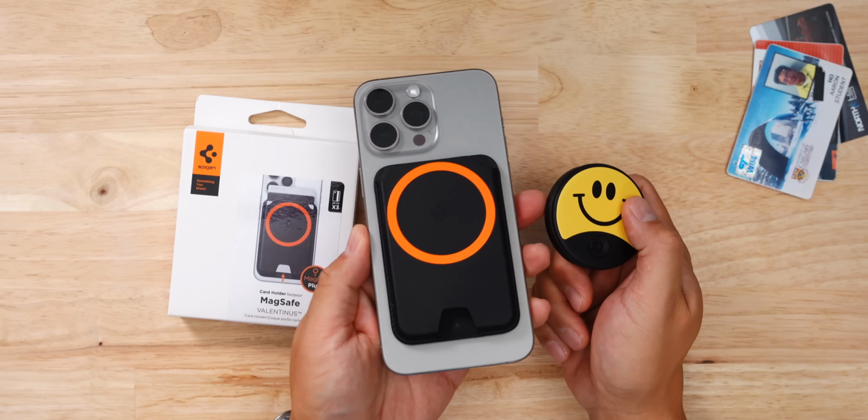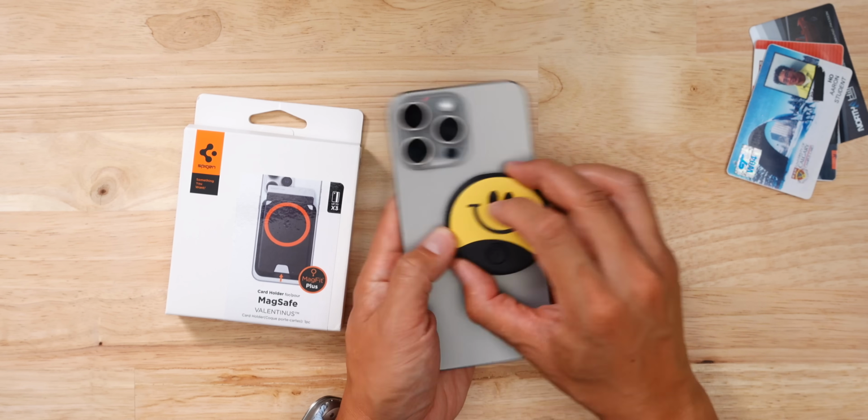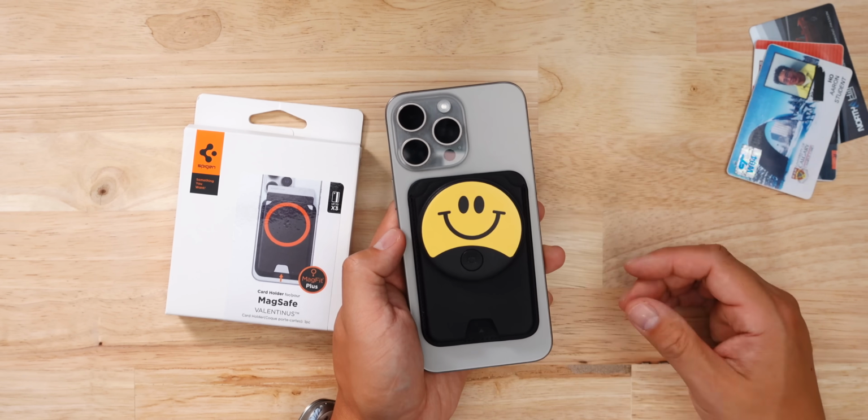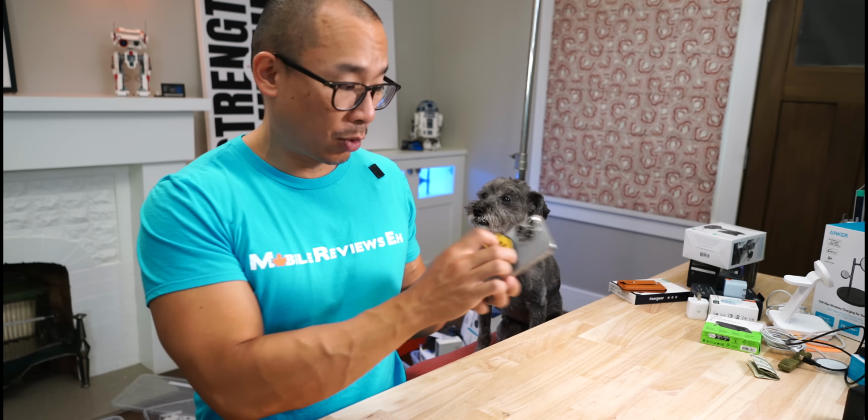Yeah, now I've got a wallet grip. This may seem silly to some of you, but having that extra set of magnets is basically allowing you to choose your own adventure with your MagSafe accessories. For example, if you use a grip all the time and only need a wallet every once in a while, you can use this product and a grip for, you know, a date. And then when you're done, you just go back to using your iPhone with just the grip.